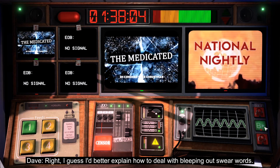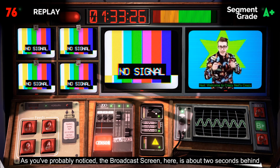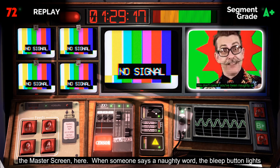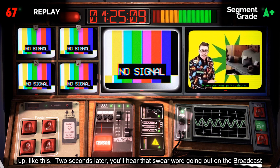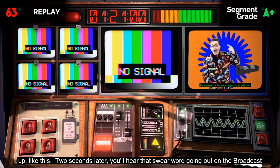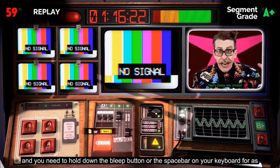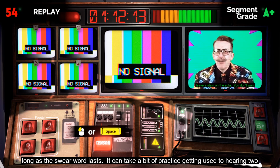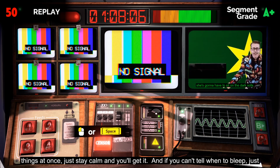Right, I guess I better explain how to deal with bleeping out swear words. As you've probably noticed, the broadcast screen, here, is about 2 seconds behind the master screen, here. When someone says a naughty word, the bleep button lights up, like this. 2 seconds later, you'll hear that swear word going out on the broadcast, and you need to hold down the bleep button, or the spacebar on your keyboard, for as long as the swear word lasts. It can take a bit of practice getting used to hearing 2 things at once. Just stay calm, and you'll get it.